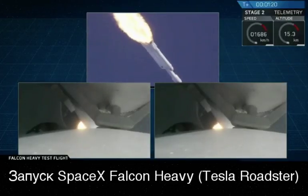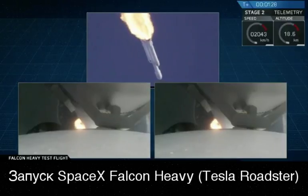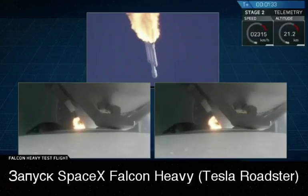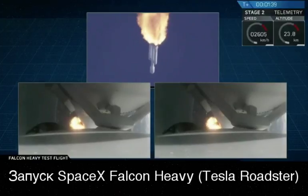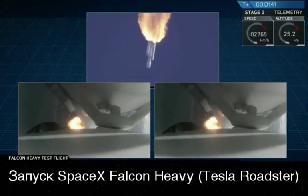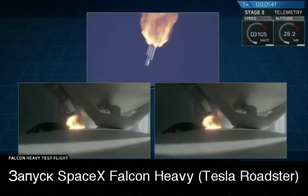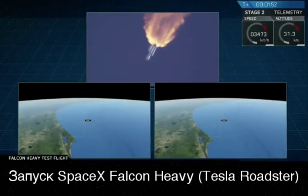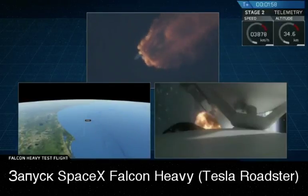Side boosters are now throttling back up to full power. Maximum dynamic pressure. We're past max Q, the period of maximum loads on the vehicle. Next up, we'll be waiting for the side boosters to begin to throttle down prior to booster engine cutoff and separation 2.5 minutes into flight. GNC trajectory looks good on the Falcon Heavy. Reports show that the M1D engine performance is nominal.